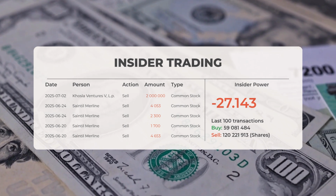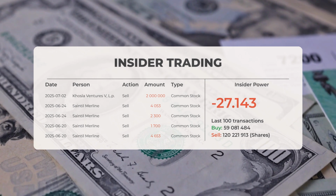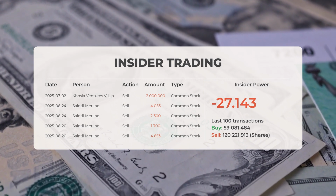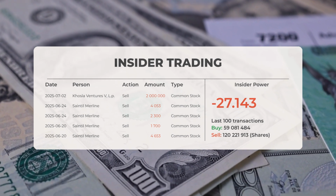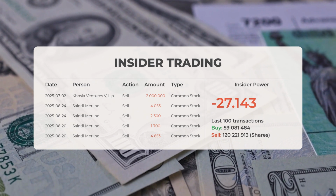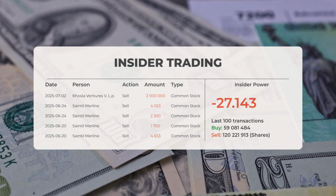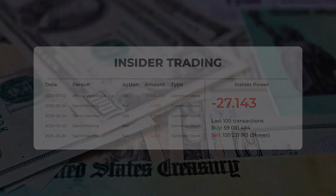Based on the most recent 100 insider trades, we have determined that the insider power is negative with a ratio of negative 27.143. In total, insiders bought 59,081,484 shares and sold 120,221,913 shares in the last 100 trades.